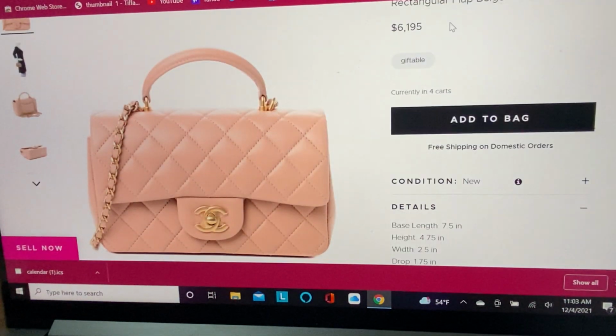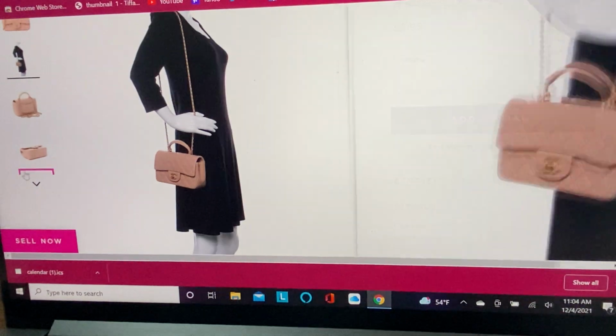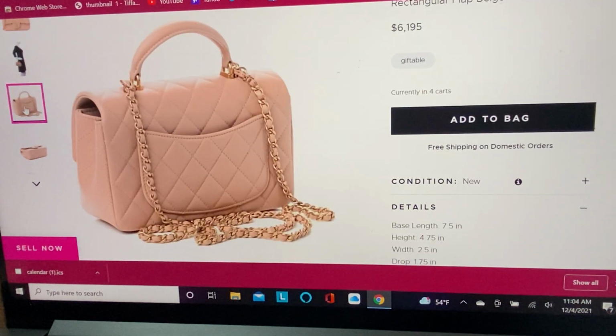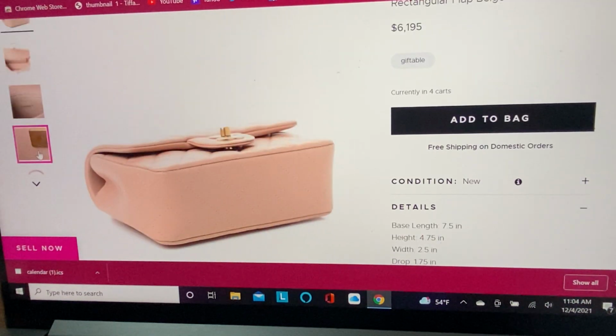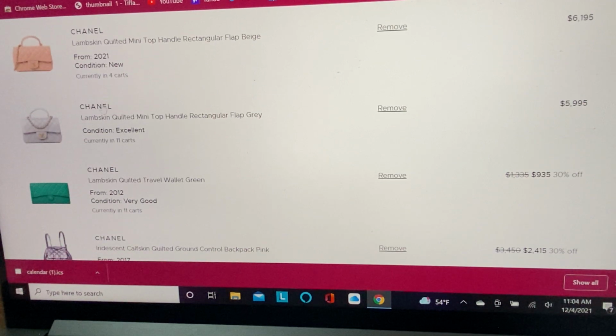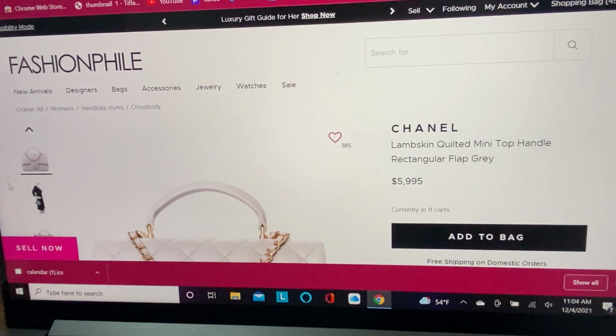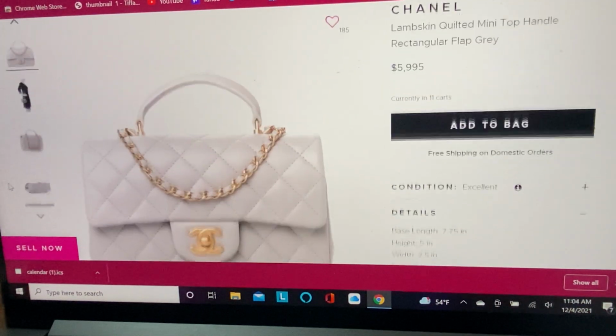$6,195. I noticed that they didn't have the retail price tag here, because when they do that, it actually means that it's probably selling for over retail, which I am not going to get, unless I hit it big or something, because that goes against my principles a little bit. I mean, not that I really have principles, but I can't bite the bullet and pay over retail. That's not my purpose for this, but I can still dream.